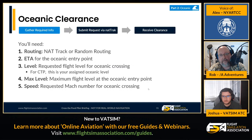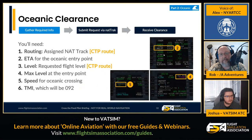And finally, the speed. What speed would you like? You can look at your FMS. It may spit out an econ cruise or a preferred cruise number, or you can select something different than that as well. But you may not necessarily get that depending on the traffic around you. So here we have a couple pictures showing, for example, in this particular FMS, it's showing the expected Mach number. But again, understand your aircraft. It may look different on your aircraft.